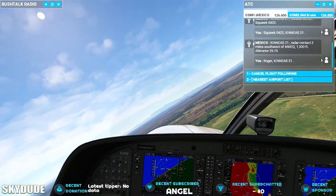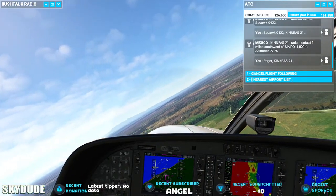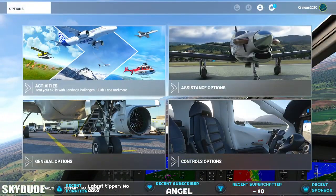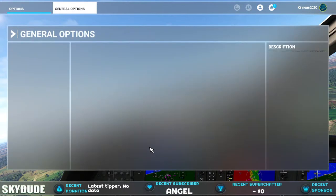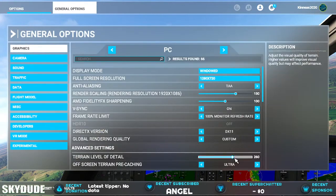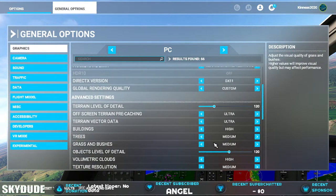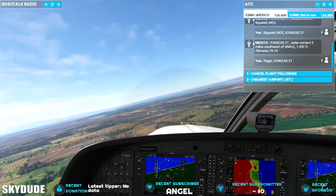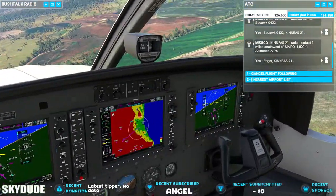Wow, we are really lagging. I must have really brought up the graphics too high. They're dropping a bunch of frames. Yeah, I have things way up. Don't normally have these on at all. See if that makes the computer a little bit happier. More happy? Yeah, better.